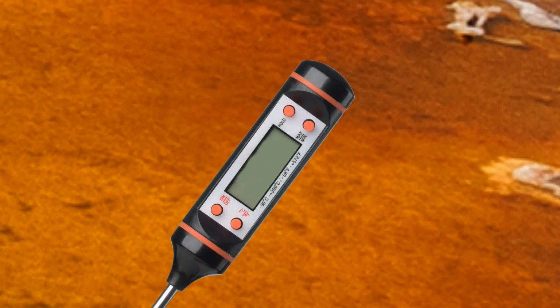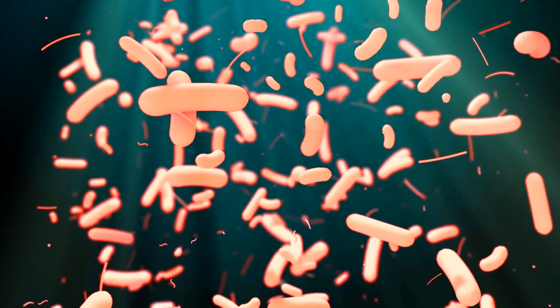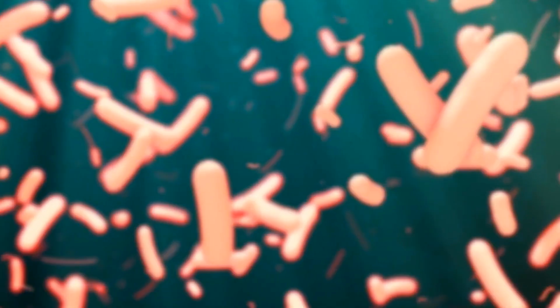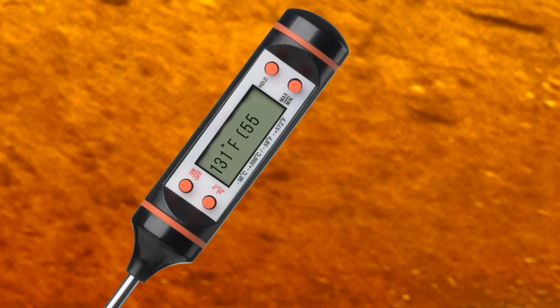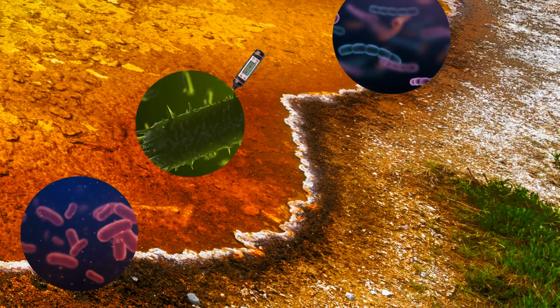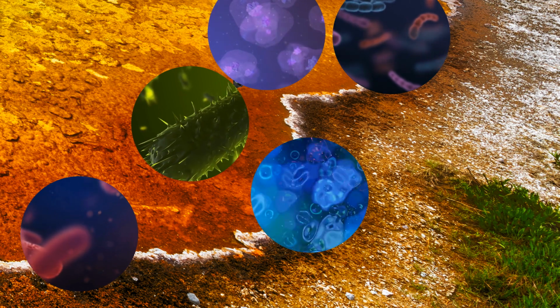It's a bit cooler there, around 149 degrees Fahrenheit. In this part of the spring, you can find several types of bacteria. They all produce substances that give the spring this bright orange color. And finally, right at the edges of the spring, the temperature is cooler, around 131 degrees, and a greater variety of microbes can survive there. All of them combined give the edges of the spring that red-brown hue.